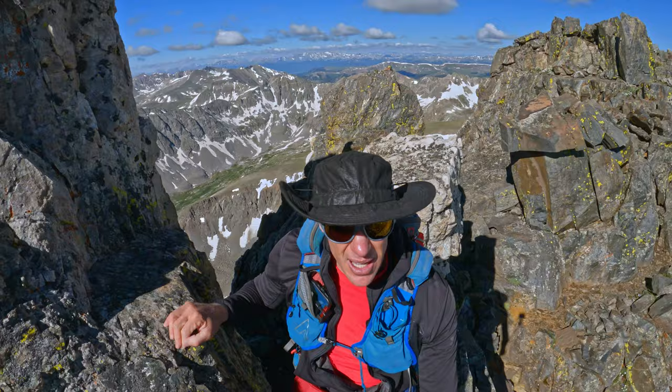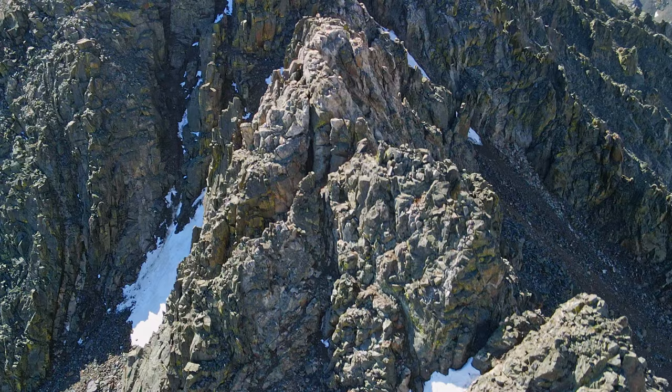Just got done with a couple third class moves. Probably could make it easier staying in the gully the whole time, but it is cool and fun. Now, if I can just fit through here with all my crap.